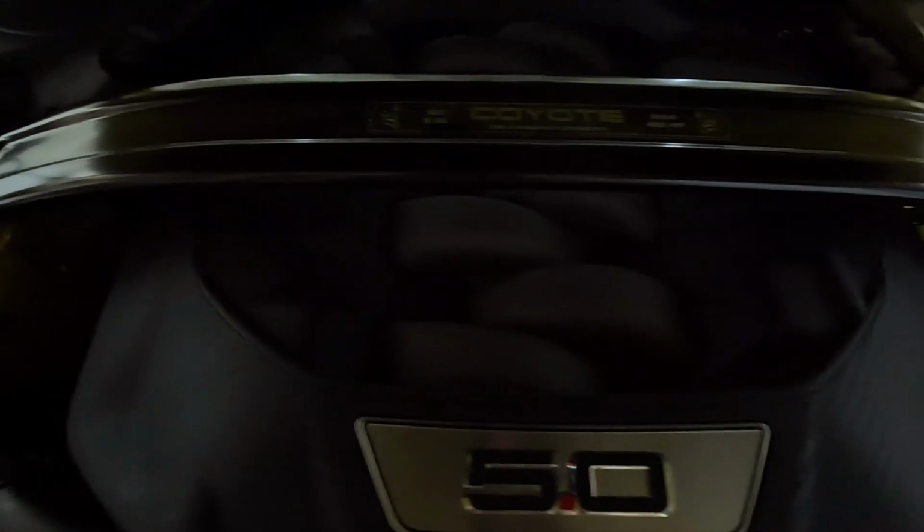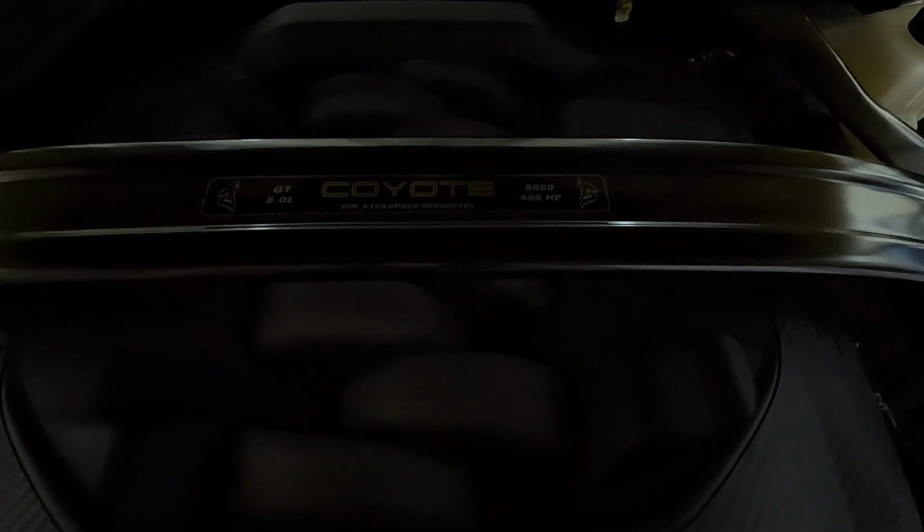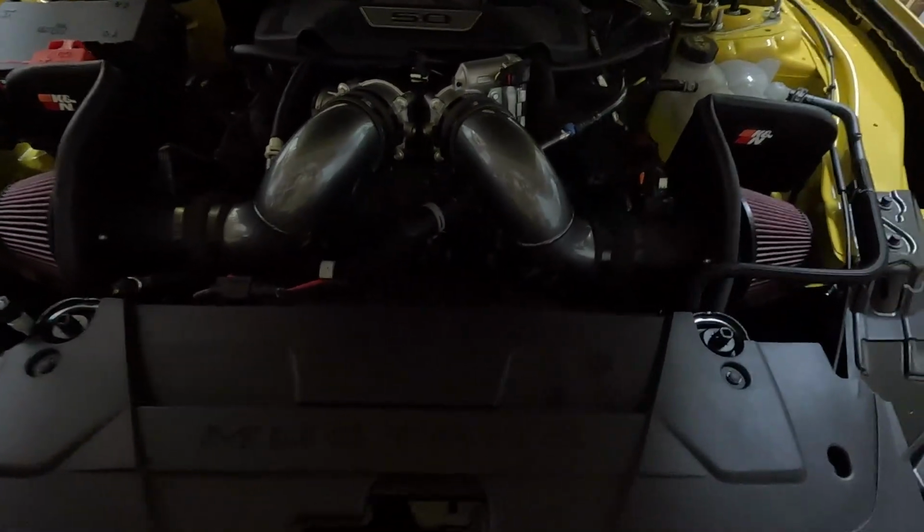It's yellow, like the engine compartment, in black, so it has a VIN number and what the horsepower is supposed to be. Anybody watching my video know that we're nowhere close to that. But that is the interior here.